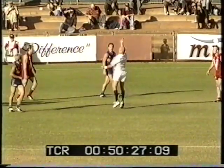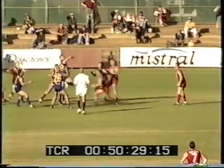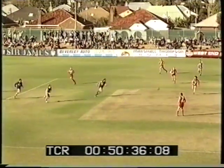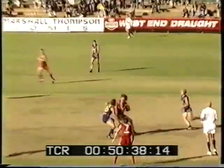And a mark taken on the left. He grabs the ball, in he comes. He throws it up this time. He's had enough of the bounces. And up they go. Picked up by Ben Setchell off the ground. He spun around as he gets his kick on. McCarthy, educated thump from behind, back to Setchell. That's how far the thump went.